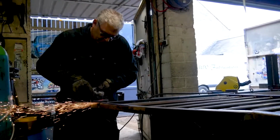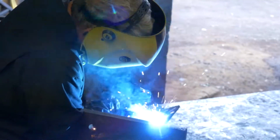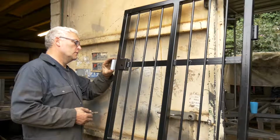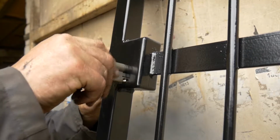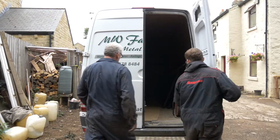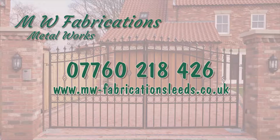We've been serving customers in and around Yorkshire for over 20 years, and as word continues to spread about the work we do, demand for our products continues to grow. With an on-site welding service available too, whether it's for the home or work premises. If you're looking for the very best, you just have to talk to the experts here at W Fabrications.